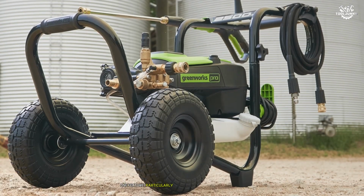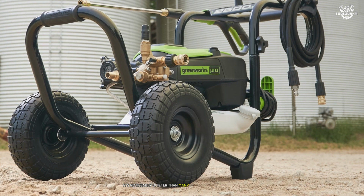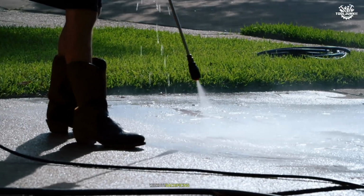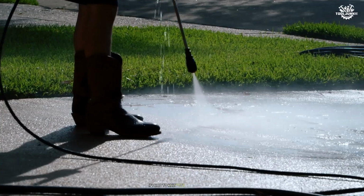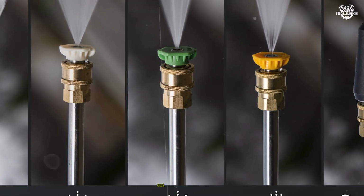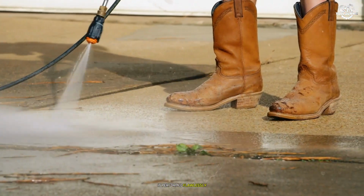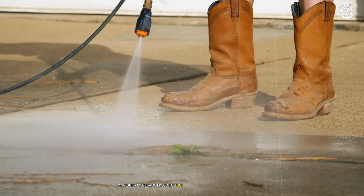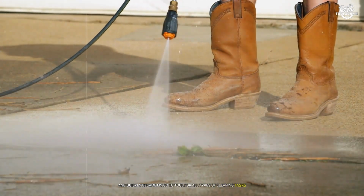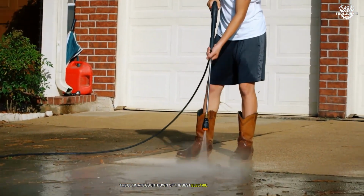One feature I particularly appreciated was its quiet operation. It's noticeably quieter than many other models in its class without sacrificing performance. If I had to nitpick one downside, it would be the slightly longer assembly time out of the box due to its detailed design. However, once set up, it performed flawlessly and quickly became my go-to tool for all types of cleaning tasks. And there you have it, the ultimate countdown of the best electric pressure washers.